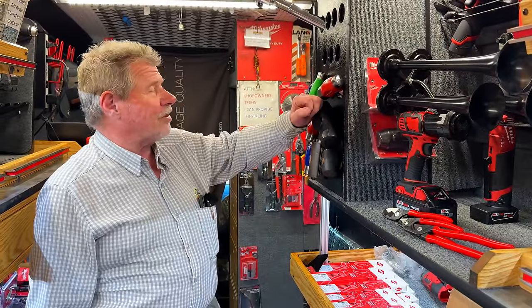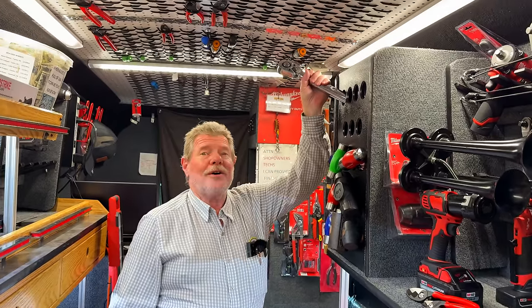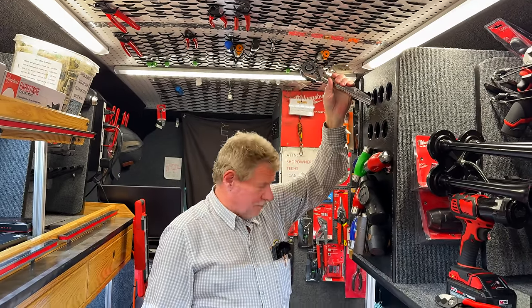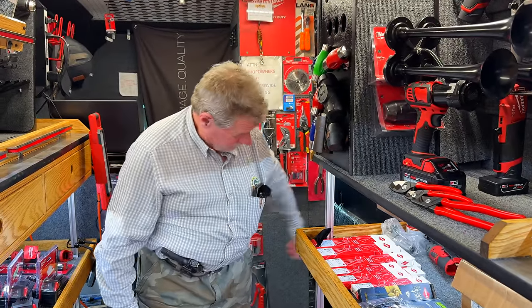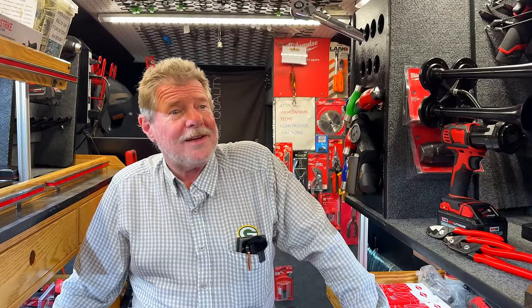I got some of the trusty Cook hammers. I got the big ratcheting three-quarter ratchet. Of course, I got the head for it, too. And, yeah, it's a start. There you go. It's a good start. Well, I'm glad you got your truck back. Nice to have a tool truck when you're a tool truck salesman, huh?